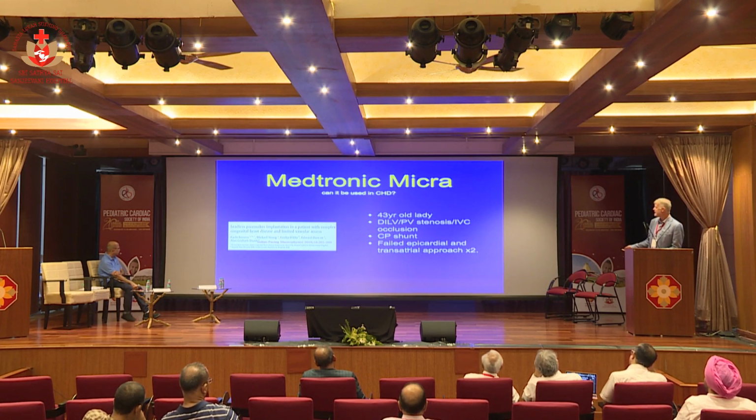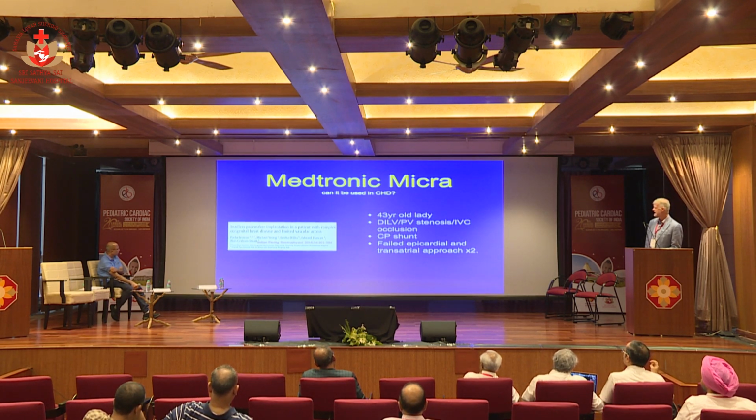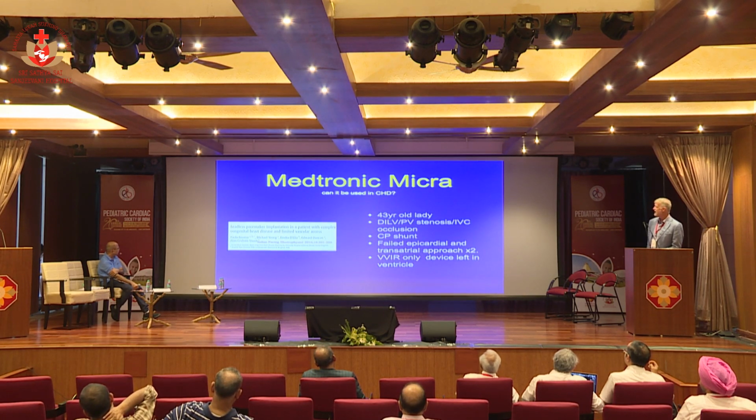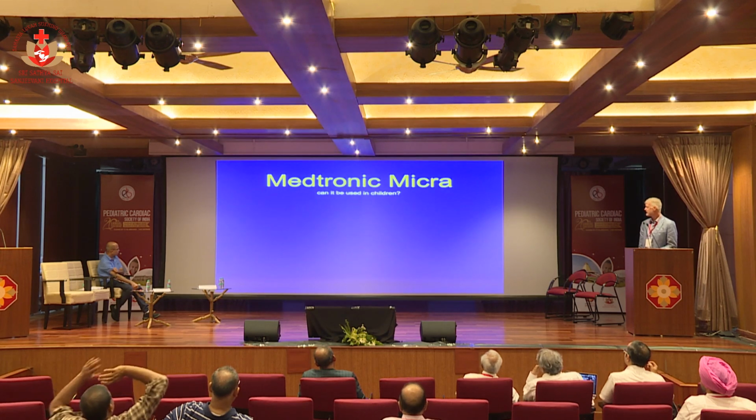She'd already failed an epicardial and a direct transaxial approach on 2 occasions, and it was not possible to have an epicardial lead inserted. But the Medtronic Micra at present is only VVIR, so there's no dual chamber option for the Medtronic Micra.